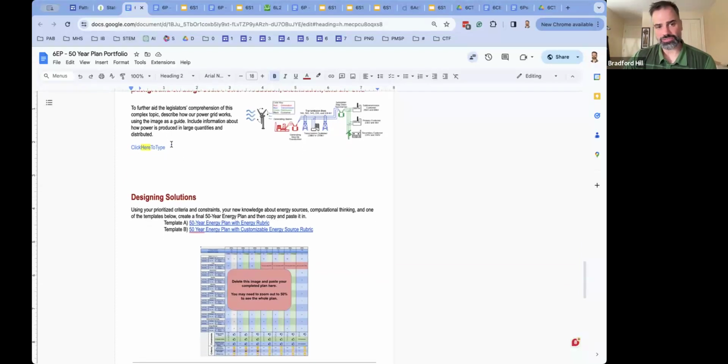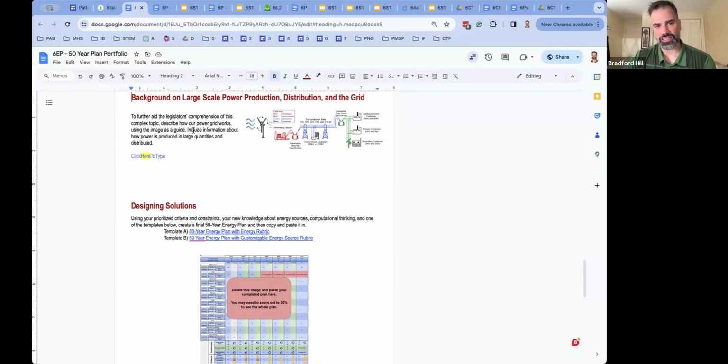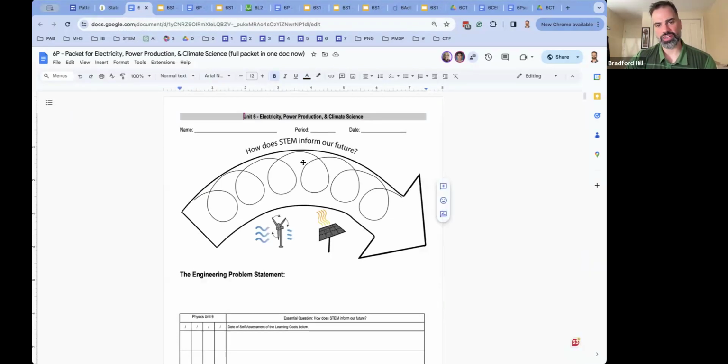And it all, again, comes together with them using the big ideas of science to explain large-scale power production, distribution, and the grid. All right, so that one is kind of simple, but a really nice step for the storyline, and it gets into a couple things that we really want students to have a basic idea about before they leave high school.